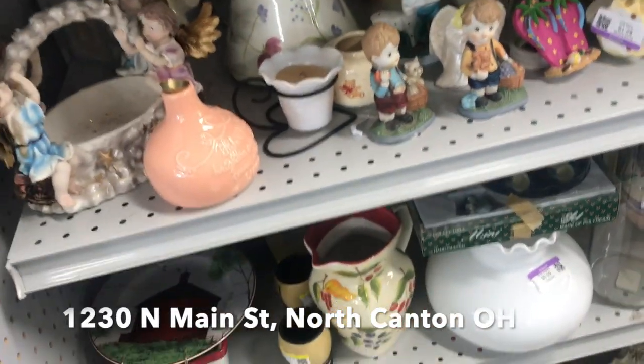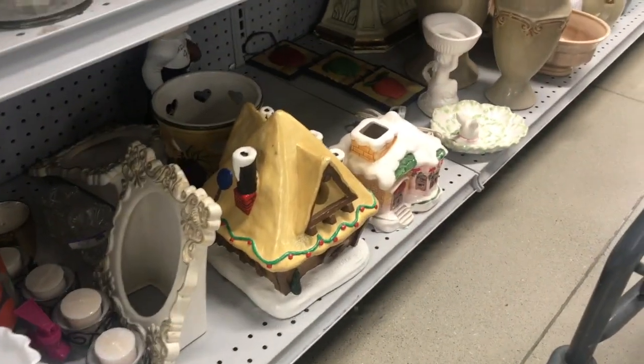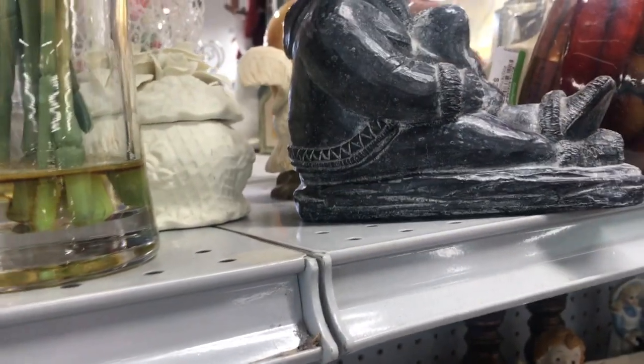This week we are at the Goodwill in North Canton, Ohio. This is a new to me Goodwill, which is sad because it's not that far away. But I think this was my very first time there. And it was a good one too.